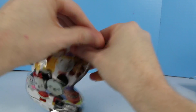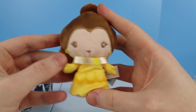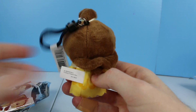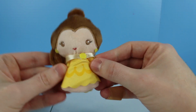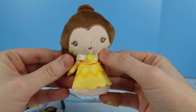Okay, let's get the next one open and we have Belle. Yay, this is the only princess. Oh no, Snow White and Belle. Snow White and Belle are the only princesses in this series. And actually, for those of you who might care any bit, Belle is my favorite out of all of the princesses. And in here we have, oh, it's a Belle again. Yay, we got Belle. It's okay, I don't mind getting double Belle because she's my favorite princess.